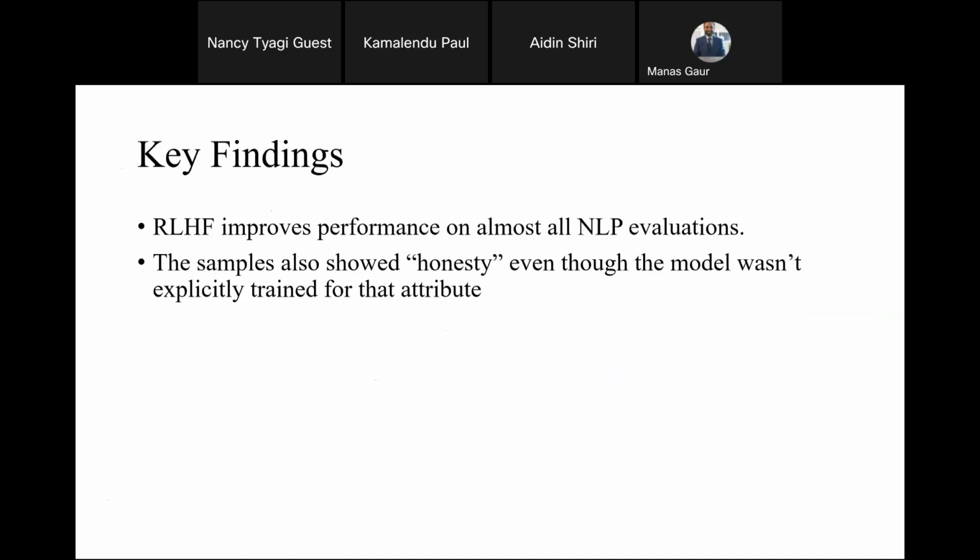I figured out that there were two important key findings from their paper. First of all, their model improves on almost all of the NLP evaluations. And the samples also showed honesty, even though the model wasn't explicitly trained for that attribute. Apart from other key contributions like creating their own dataset and using human feedback in the loop, I figured out that these were the final important key results in the research. And this fascinated me, how the results were more honest, despite not being trained for that.